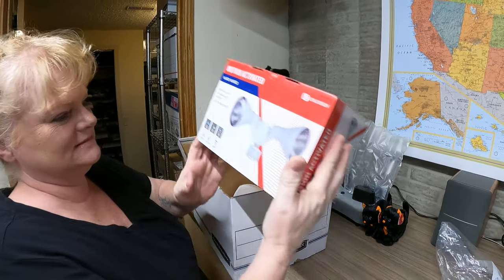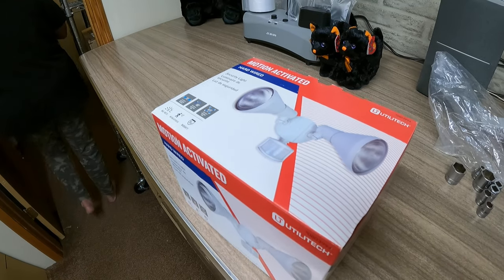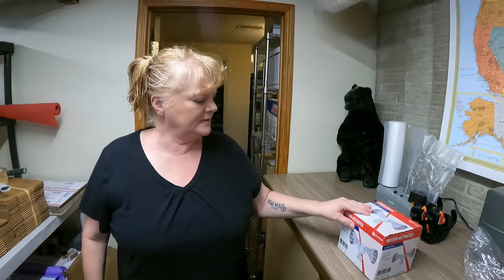This is one of those half-off items. Sold for $10. It's a motion-activated light. $10 right there, and it is going to New York. Nice. You got a few New York sales today.